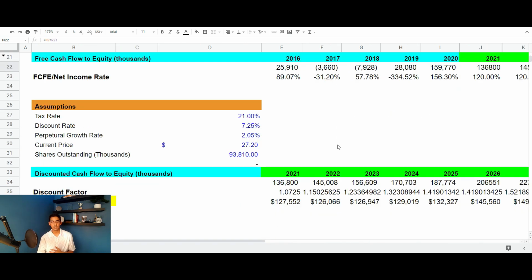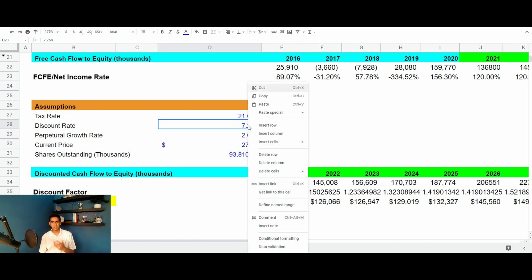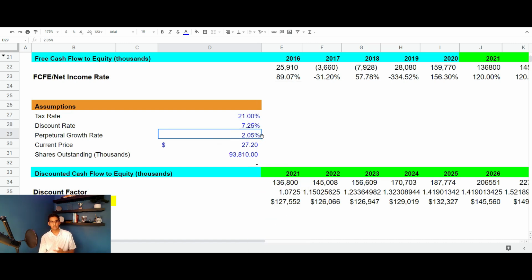Now this is where we get into the good stuff. So now tax rate about 21%. I used a discount rate of about 7.25%. A lot of analysts were using 7, 7.5, to 8. So I went with about 7.25. Perpetual growth rate of about 2.05%, which is the average of the 10-year treasury yields. Then we got a current price as of me recording this at 27.7, and then this right over here is how many shares they have in thousands.